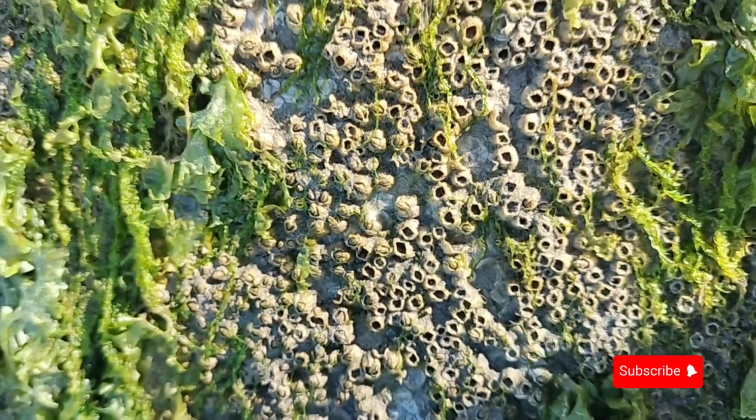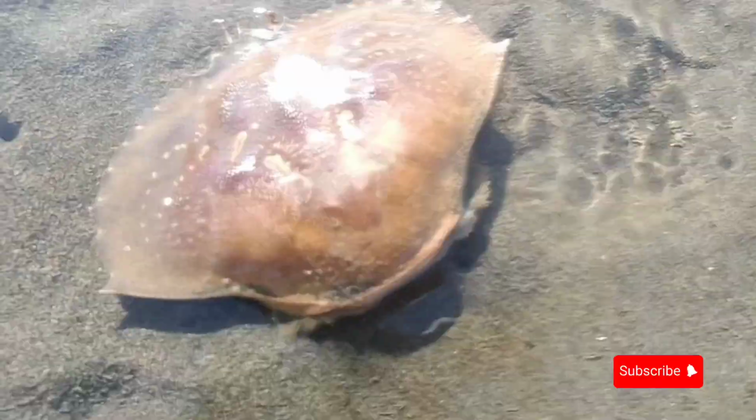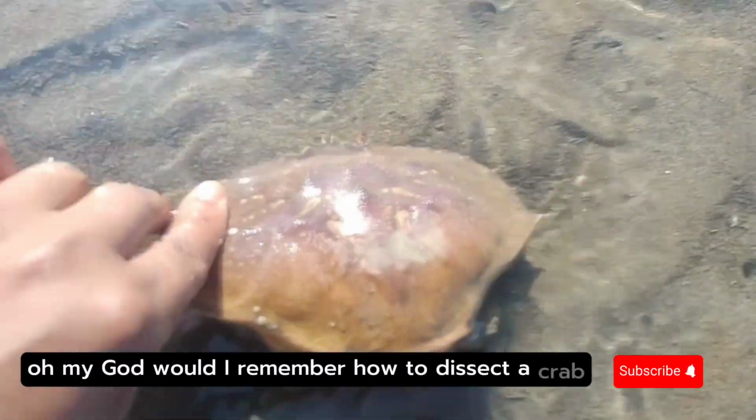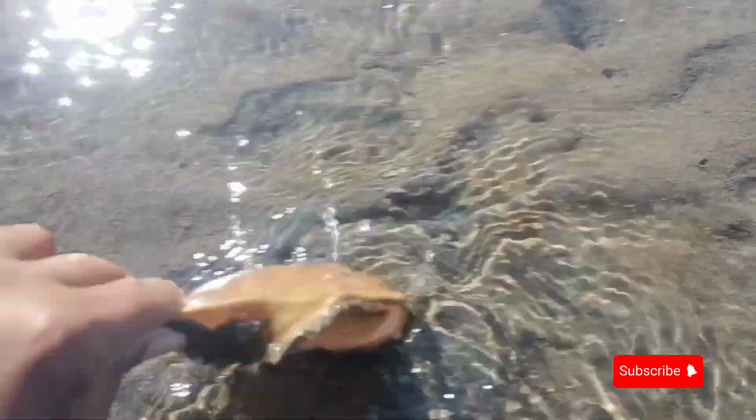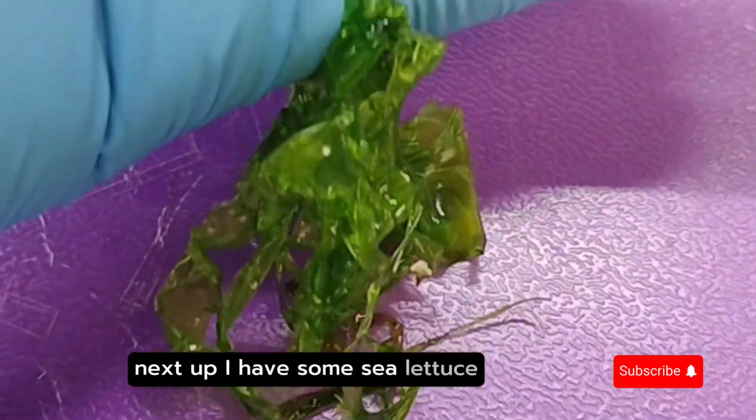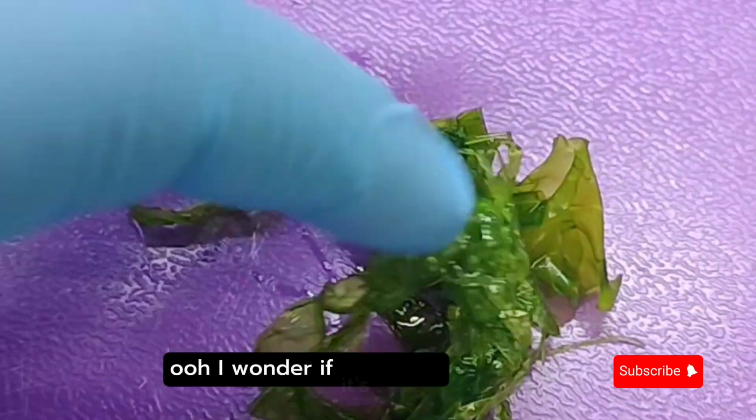Ooh. Oh my god, would I remember how to dissect a crab? Oh, it's already dissected. Oh, you must be the leg I saw up there. Next up, I have some sea lettuce. Ooh, I wonder if it's edible.